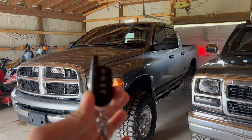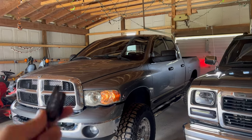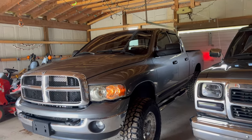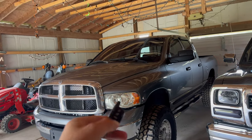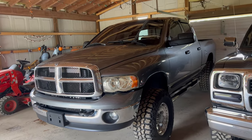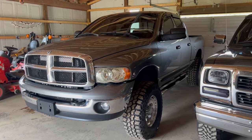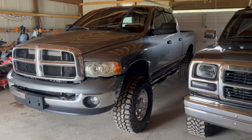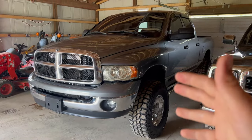Remote start gets your heat running in the winter and your air conditioning running in the summer, and you don't have to step out of the house to get it going. This is not a factory option, however. This is a Viper security system and a Viper remote start system put on this truck, and it works phenomenally. It's an upgrade, a creature comfort and modern amenity that you could not get in these trucks from the factory. So that's a nice add-on that I think you guys are really going to like.